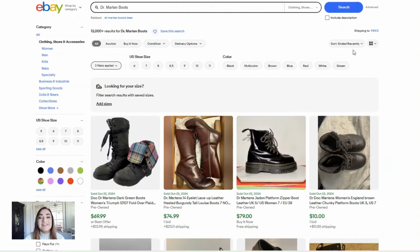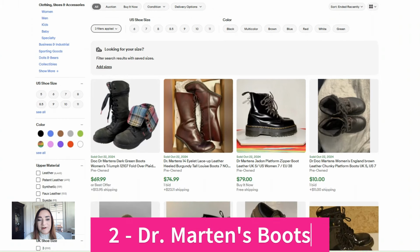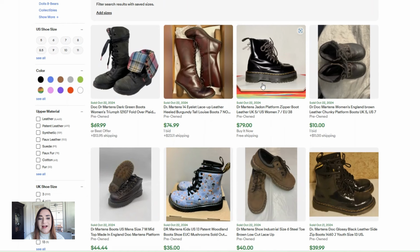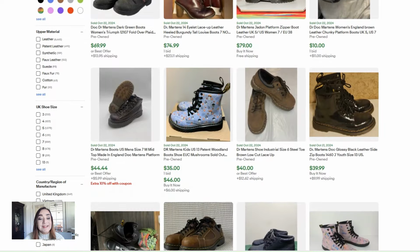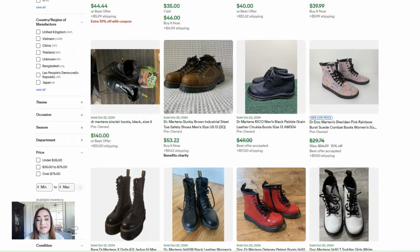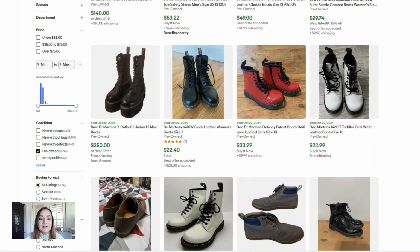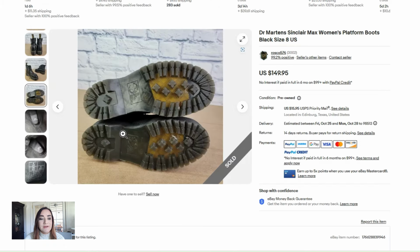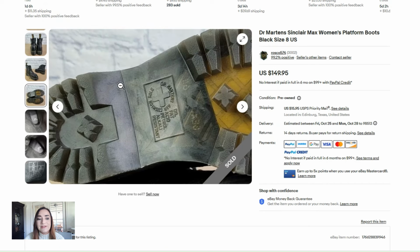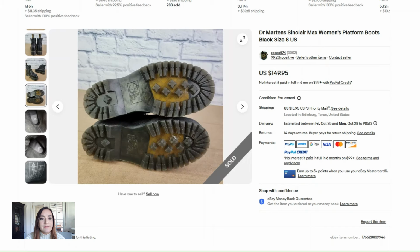Number two, Dr. Martens boots or Doc Martens boots. These are pre-owned condition, so $79, $74, $70. It's going to depend, of course, on the condition of the item and on the style. If it's a more rare style, then those are going to sell for a little bit more. Here's a pair that says rare. That one sold for $250. And then that's what the bottoms are going to look like. Some of them will say made in England. Those tend to be the older styles of this brand.